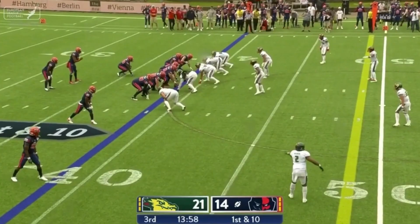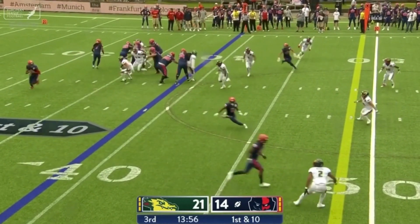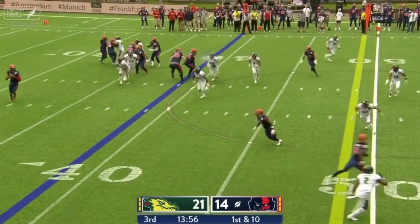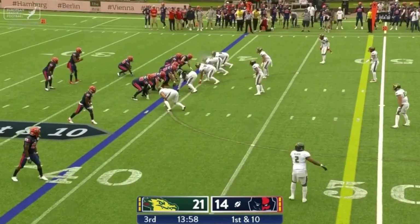Let's rewind all the way back to the middle of June when the Hamburg Sea Devils played the Barcelona Dragons. Now this game is significant because it's the only loss of the season for the Hamburg Sea Devils. They also averaged just shy of 5 yards rushing per attempt this season. In this game, they had under 4 yards an attempt. We're going to go through what Barcelona did to stop the Sea Devils' run game. And what they did was change completely what they were doing from the first half to the second half.